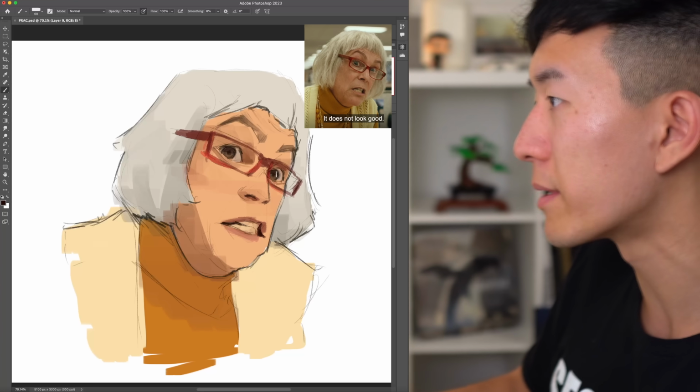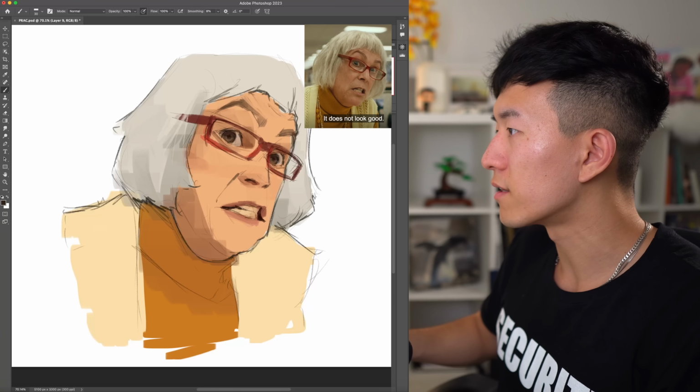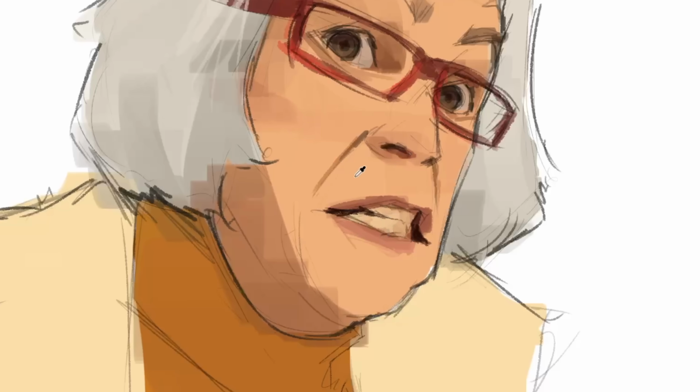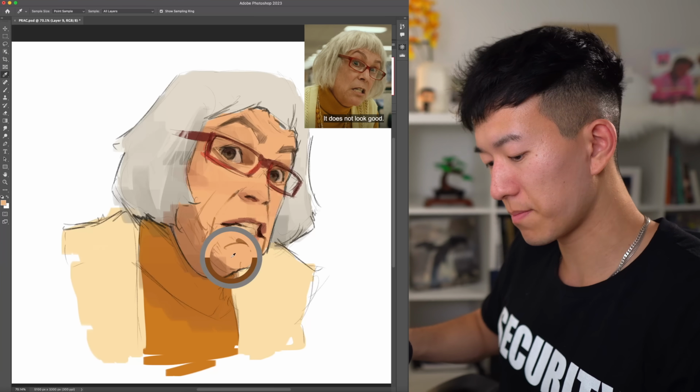She's about to make a yo mama joke. And in old people, here's the thing that I've noticed, okay? The laugh lines here, the lines between the edge of the nose and the corner of the mouth, they're very, very pronounced in older people. All right, some shadow under the bottom lip.